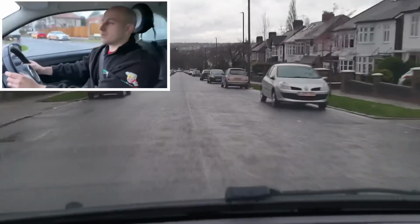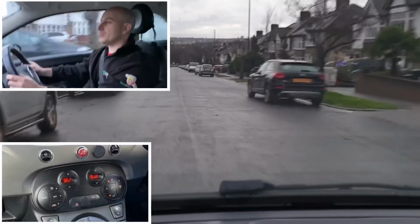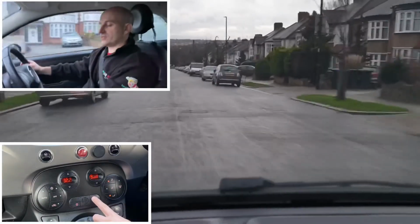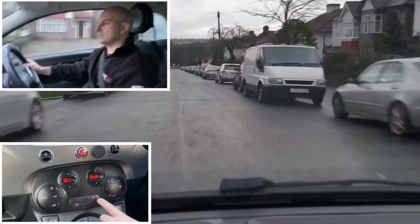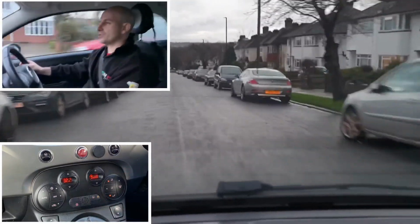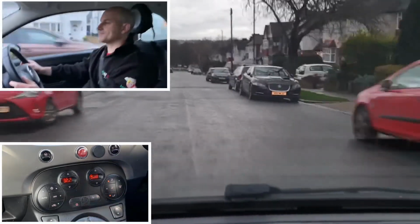The next thing the examiner could ask you to do is to demist the rear window, and to do that is the button just down here. You press that button and then that turns on the orange light. Again, press it again to turn it back off.